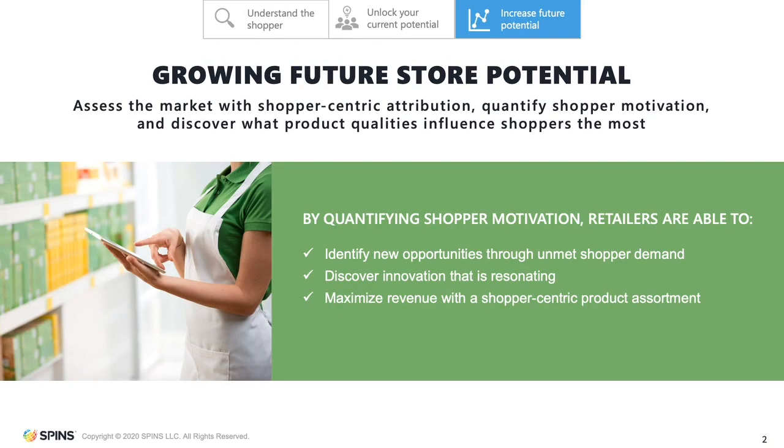In step 3, growing your future store potential. So here we're going to talk quantifying shopper motivation with SPINS analytics so that your store stays ahead of competition and is meeting the fast evolutionary pace of today's shopper. So we're quantifying shopper motivation, and in a nutshell, that's leveraging a combination of SPINS attribution and SPINS analytics.